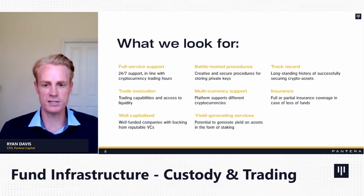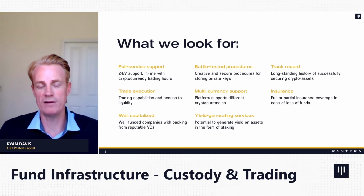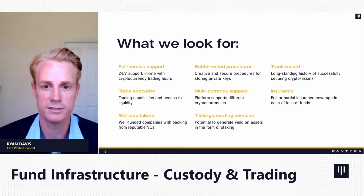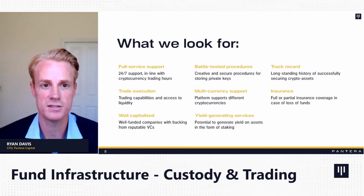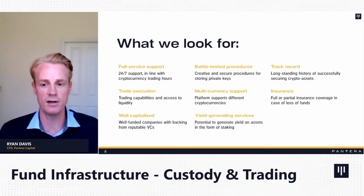Another couple of things that are important to us is the ability to transition from custody to trading relatively quickly. Our operation demands that, so that is a demand that we have of our custodian. And the platform has to support many different cryptocurrencies so that we don't have to continue changing venues. It makes it a lot easier on our operation.